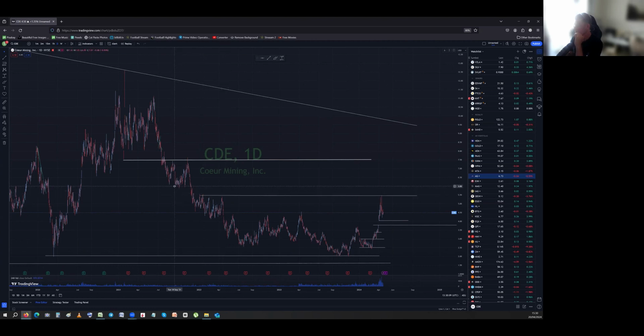Well, I was looking at $6 because of support from here. And it probably would hit $6 and just go sideways a bit. But after that, it's really 750. There's nothing else for me. So I would love Coeur d'Alene to go back up and test 550. And it's definitely capable of doing it.